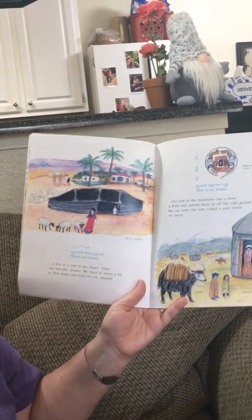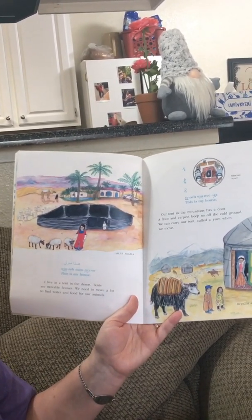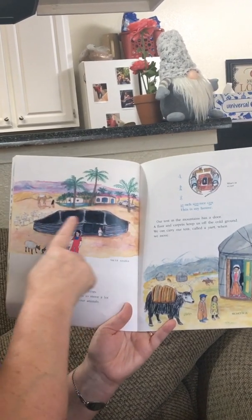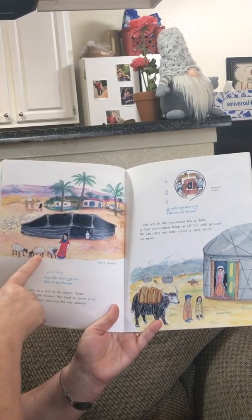In Saudi Arabia, they might say, "Haza monzili." This is my house. I live in a tent in the desert. Tents are movable houses. We need to move a lot to find water and food for our animals.